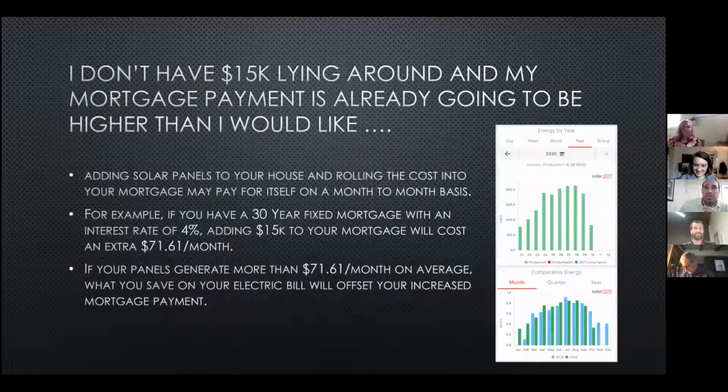All right, and then kind of the other thing is, well, that's great, Ryan. I don't have 15 grand lying around, and I already don't love my mortgage payment. So the interesting bit is that if you add solar panels into your mortgage, especially with where interest rates are now, it'll pay for itself on a month-to-month basis. So if you run through the calcs, at the time I first made this, rates were at 4%, not where they are now.